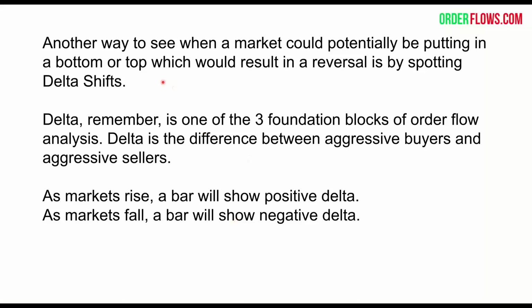So another way to see when a market could potentially be putting in a bottom or a top, which is going to result in a reversal, is by spotting delta shifts. Remember, delta is one of the 3 foundation blocks: there's delta, there's imbalances, and there's point of control. I've talked about imbalances and point of control. Now I'm going to talk about delta, which is the difference between aggressive buyers and aggressive sellers. If you have positive delta, aggressive buyers are in control. If you have negative delta, aggressive sellers are in control.